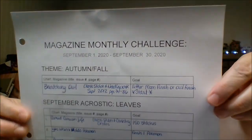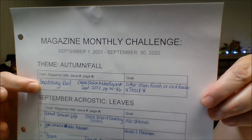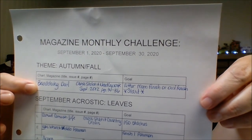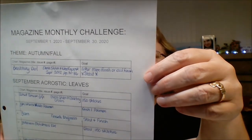The Magazine Monthly Challenge Group officially gets started tomorrow, and they have their own little challenge sheet and acrostic. As you can see, the theme for the month is autumn and fall. I am going to be working on Bewitching Owl. It's from the Cross Stitch and Needleworks September 2012 issue. I would like to get either a moon finish or an owl finish.